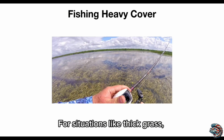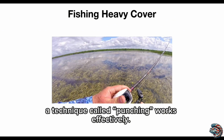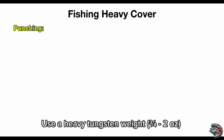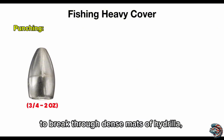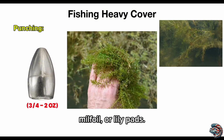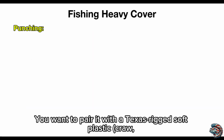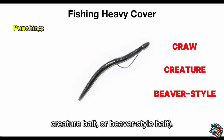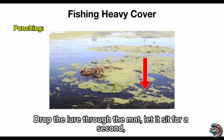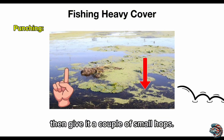For situations like thick grass, a technique called punching works effectively. Use a heavy tungsten weight, 3/4 to 2 ounces, to break through dense mats of hydrilla, milfoil, or lily pads. You want to pair it with a Texas-rigged soft plastic, craw, creature bait, or beaver-style bait. Drop the lure through the mat, let it sit for a second, then give it a couple of small hops.